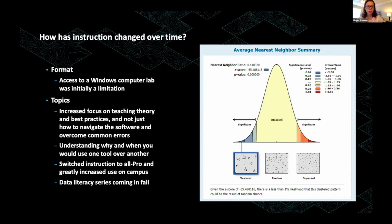And I've noticed over time that the topics have really shifted to focusing on teaching theory and best practices, as opposed to just exercises where you click around and learn how to add data, change the symbology and export. These are all important things, but I've started to focus on understanding the why and when you would use tools. For example, we did a spatial statistics workshop in the spring for the first time. It's something people really had interest in that they weren't able to get anywhere else.